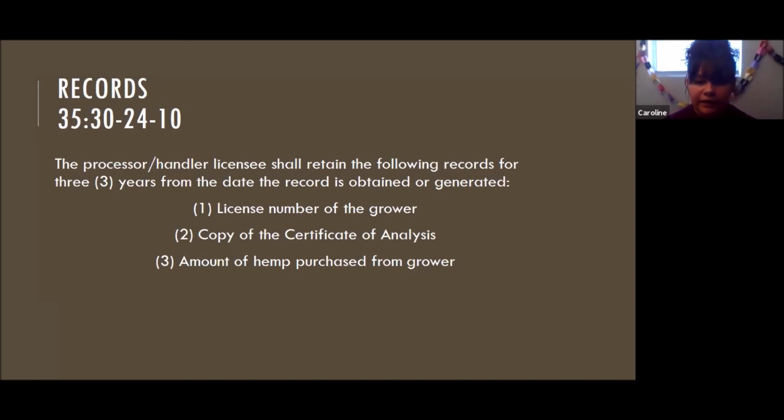here's my certificate of analysis, but it's not from the Oklahoma Department of Ag, I would not accept that. If I was the one processing, I would say you need to provide me with an actual certificate of analysis from the Oklahoma Department of Ag, and you need to provide your Oklahoma hemp license number as well.